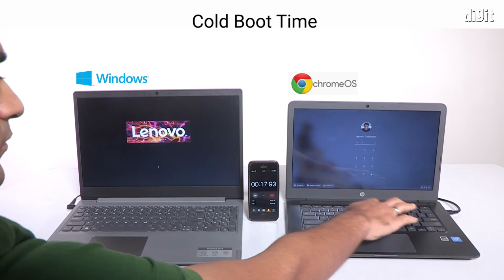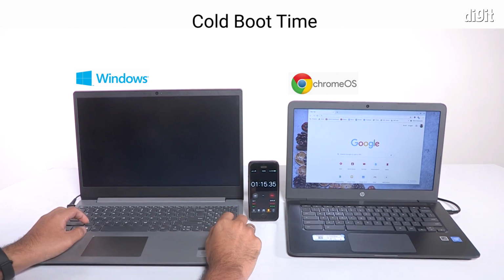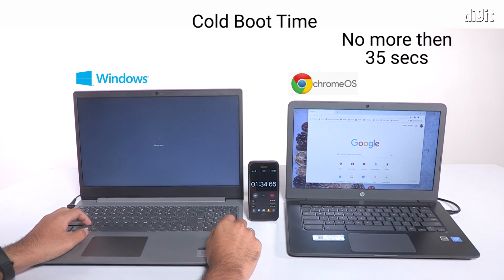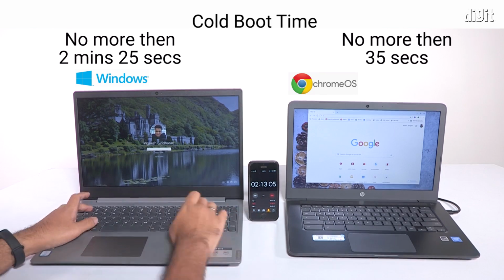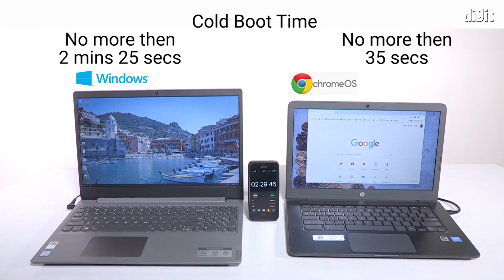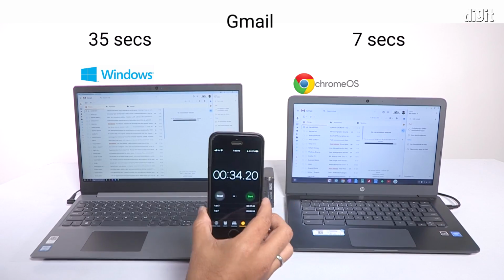Chromebooks are usually known for their short boot times when compared to Windows laptops, but the visual difference on our test units was evident. The Chromebook took no more than 35 seconds to cold boot to the desktop, while the Windows machine took about 2 minutes 25 seconds to get to the same place. Opening Gmail in Chrome took 7 seconds on the Chromebook and about 35 seconds on the Windows laptop. Now that's a big difference.